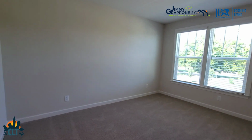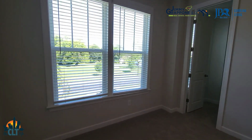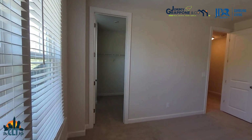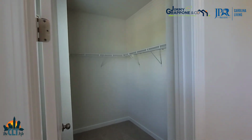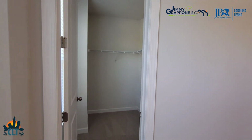So here's the first of these bedrooms on this hall. This is on the front of the house. So we're in the morning right here, and looks like we're on the west side of the front of the house is facing west. But you even still have some good brightness in here in the morning.